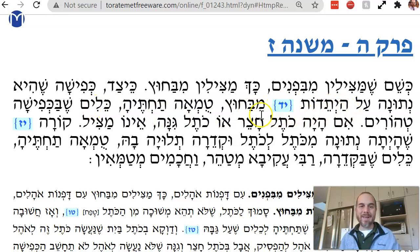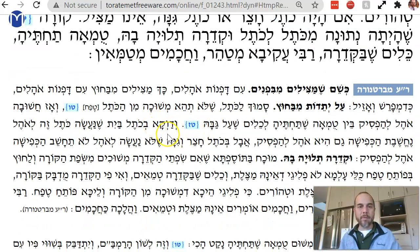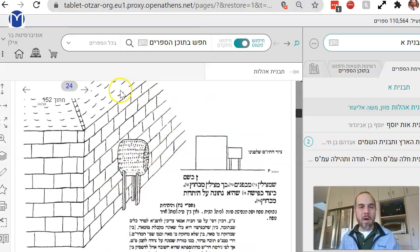But it's only if it's the wall of an ohel, a structure, like an enclosure. But im haya kotel chatzer, if it's a wall of a courtyard, or the wall of a garden, eino matzil, it won't save. That's what the Bartenura says. Davka kotel bayit. It has to be the wall of a house or a dwelling, shenaseh kotel zel ohel. Then nechshevet kfisha gam ohel lafsik. So this wall, the kfisha, becomes an extension of the structure.